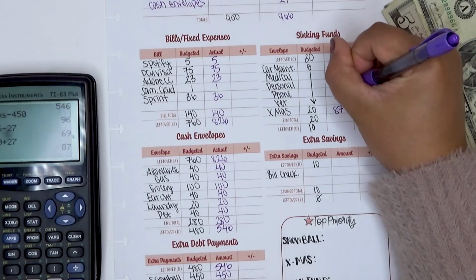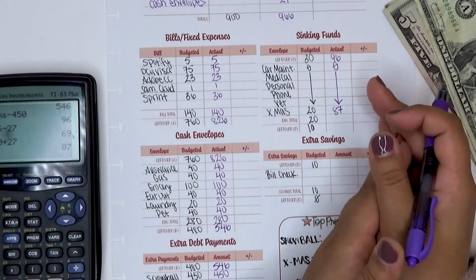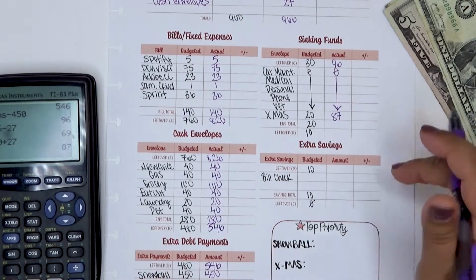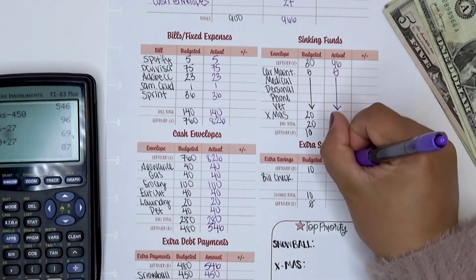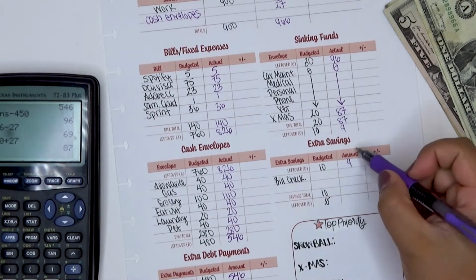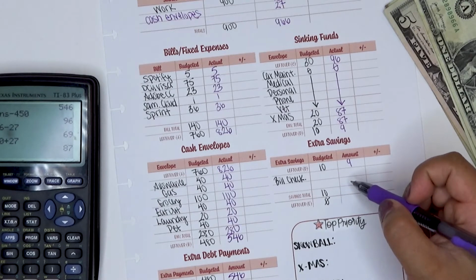And all my other savings categories will be 0 because my current saving priority, if I am able to save, is for my Christmas fund. So envelope total 87 minus 96 would be $9 left over. And this extra money I could leave in my checking account cushion if I wanted to.